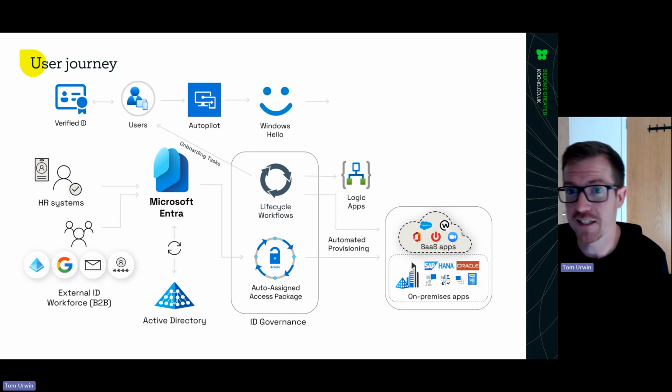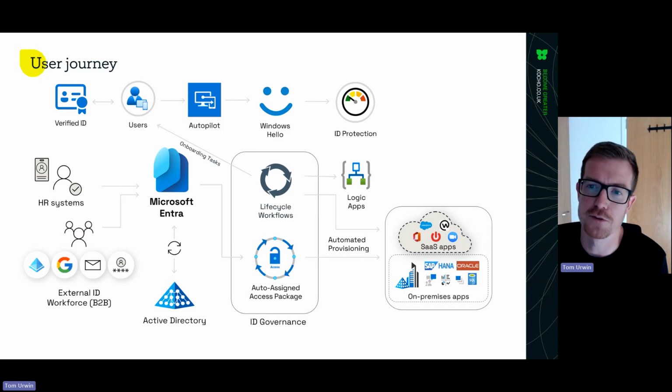Now they're actually logged into their device. We want to start checking that their account is protected. So ID Protection kicks in on an ongoing basis, checking for risky sign-ins or risky users. So if a problem's been detected, we can enforce a particular factor. It could be a specific authentication factor, not just any MFA now. It could also be a case of blocking their account in a really high-risk scenario. But assuming all is good, we can carry on with that journey.